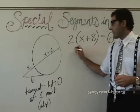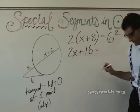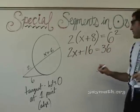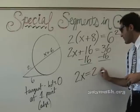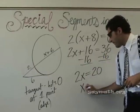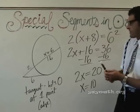And let's go ahead and solve this. 2x plus 16 equals 36. And then you have minus 16. 2x equals 20. Answer? 10. Right. So the length of this would be 16 here. So x equals 10.